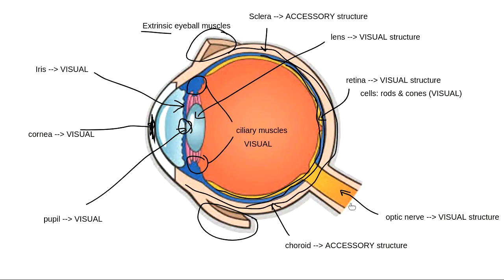So, visual structures and accessory structures. I will not ask you to identify the structures on pictures, since that's more of a lab thing. But a good way for you to study and review them is to go through in terms of accessory versus visual and go through and label them.